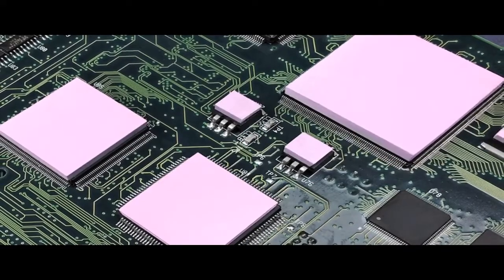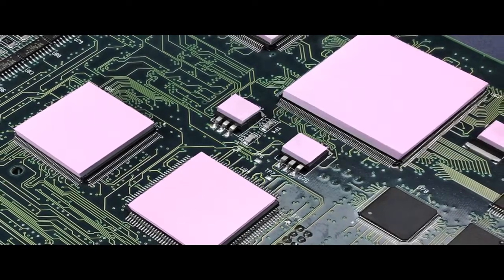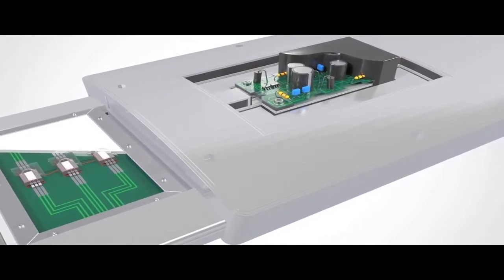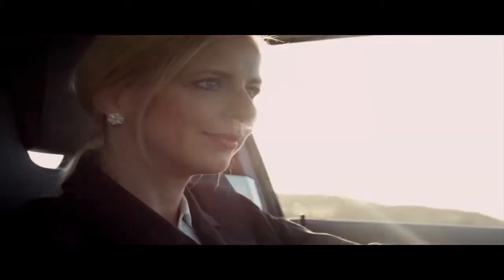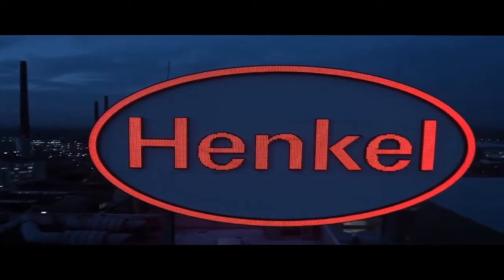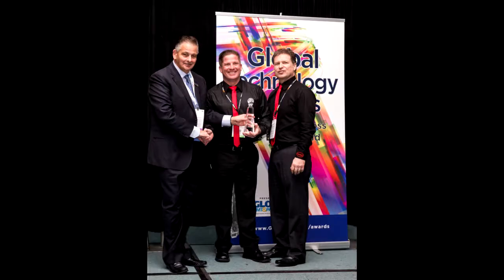Henkel's GapPad EMI 1.0 is the first material to offer both heat and electromagnetic energy control in a flexible, gap-filling product that has been designed to exhibit exceptionally low stress. The material provides excellent thermal conductivity and EMI absorption at frequencies above 1 GHz, making GapPad EMI 1.0 ideal for power electronics, consumer, telecommunications, automotive, Wi-Fi, and Bluetooth-enabled LED lighting applications. And the Henkel team come up to accept their award.